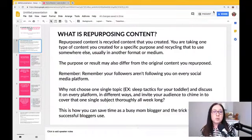Right. So you need to remember that if you might be afraid to share the content, thinking, well, geez, I think everyone already saw this, I can't republish it again. That's not true. Like, it really is not true.